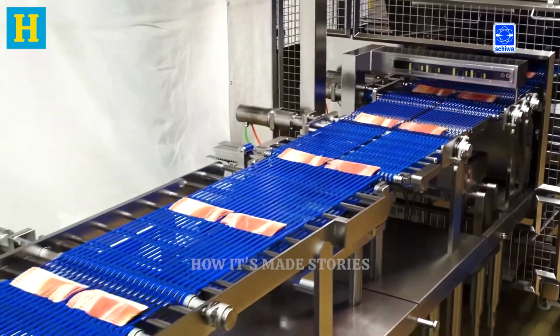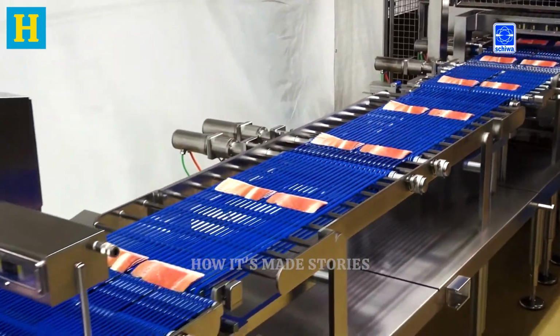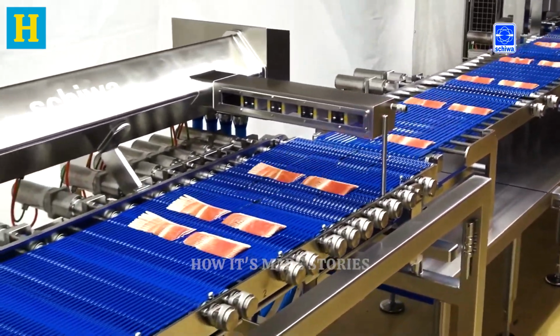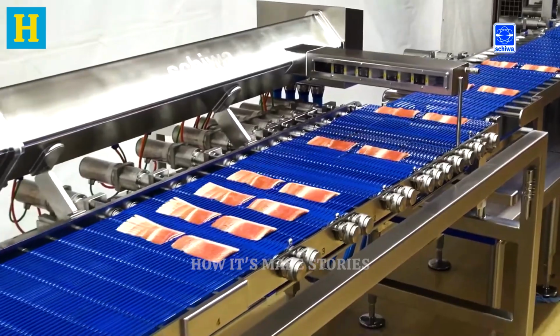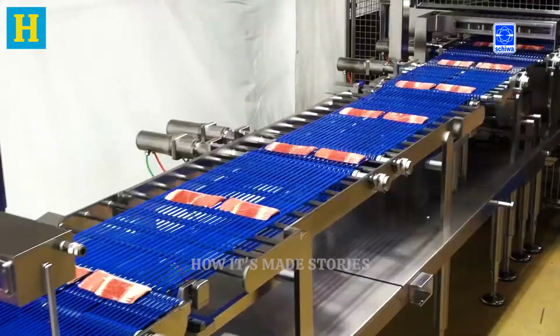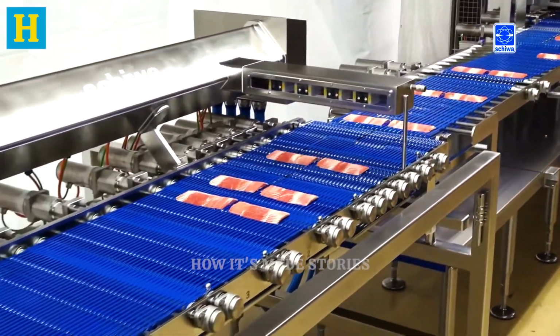slicing process. Any deviations or imperfections are detected in real time, and out-of-spec slices are automatically removed. This rigorous attention to detail ensures that only the best bacon slices, free from inconsistencies, make their way to packaging, ready for distribution to stores and restaurants.